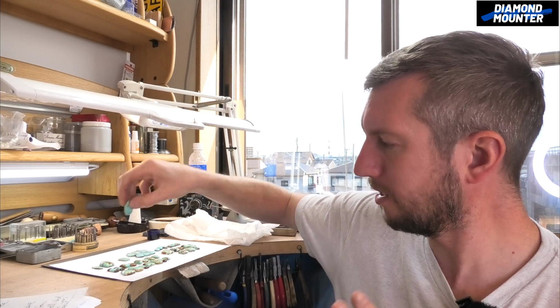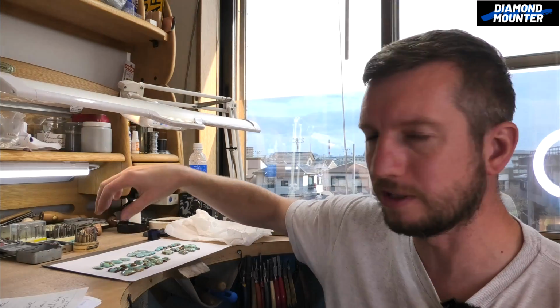Today I'm going to be talking about turquoise. Some friends over in America have sent me some turquoise stones, and these are not just any old stones, these are proper high quality natural ones, and they come from the number 8 mine. The number 8 turquoise mine is in Eureka County in Nevada, America.